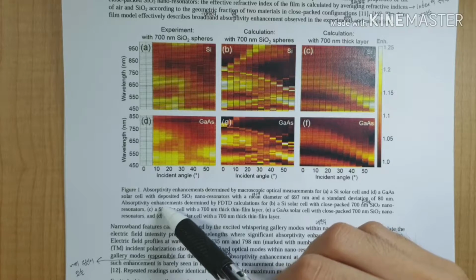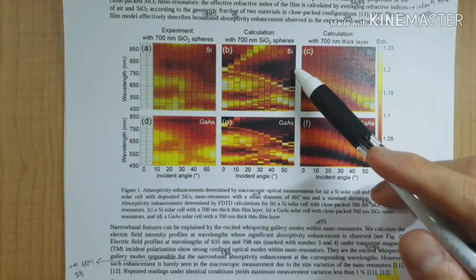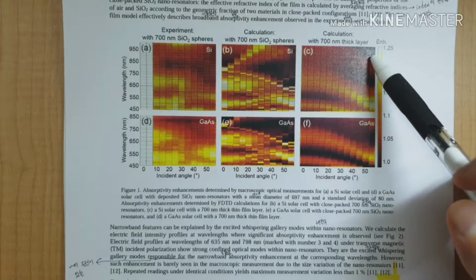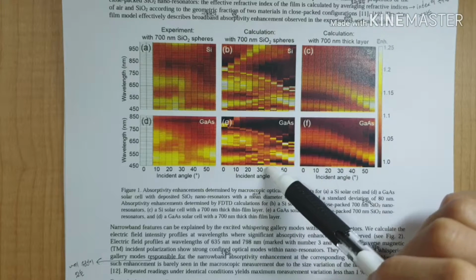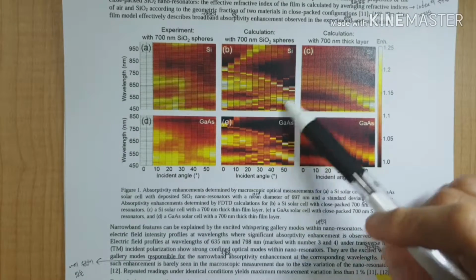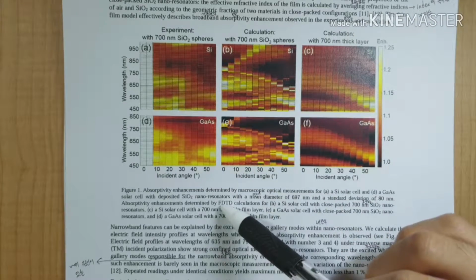Absorptivity enhancements determined by FDTD calculations for B, a silicon solar cell with close-packed 700 nanometer silicon dioxide nanoresonators. C, a silicon solar cell with a 700 nanometer thick thin film layer. E, a gallium arsenide solar cell with close-packed 700 nanometer silicon dioxide nanoresonators. And D, a gallium arsenide solar cell with a 700 nanometer thick thin film layer. So these are by calculations, FDTD calculations.